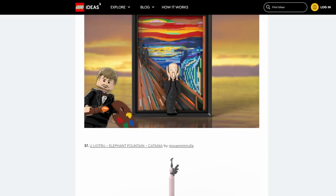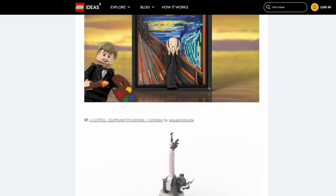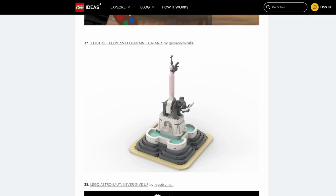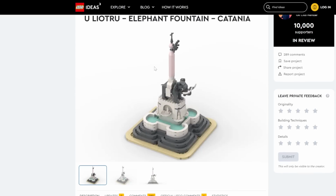Then we have the Liotru Elephant Fountain in Catania. Okay, let's see a little bit more about this one.